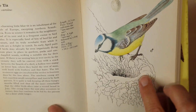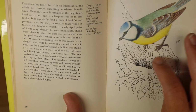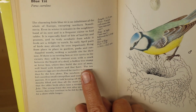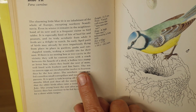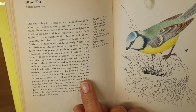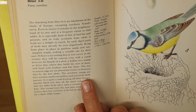This is cool. Look at that. Must be a little, is this in the bark of a tree? They find a little hole. That's what it looks like. Oh yeah, hollow tree stump or letterbox. They build a nest of moss, well lined with feathers and fine hairs. The 10 to 16 eggs are incubated for 12 to 14 days.